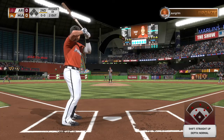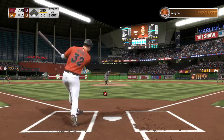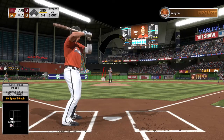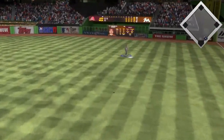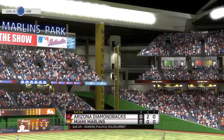Now to the plate, Brandon Drury. He'll try to make something happen with 2 gone in the bottom of the second. And the first pitch is chopped foul at the plate for strike 1. The windup and the 0-1. Fly ball out to straightaway right. Peralta is there, and he'll make the catch to retire the side.